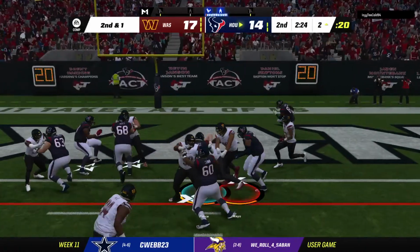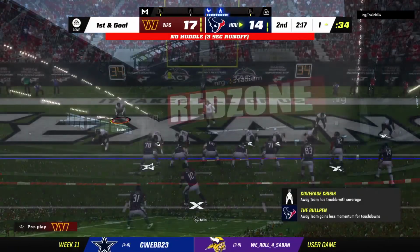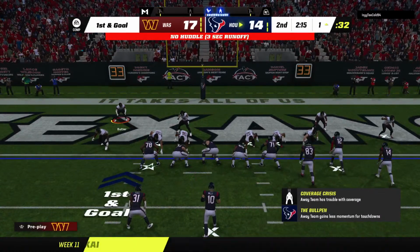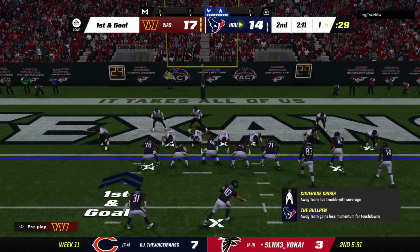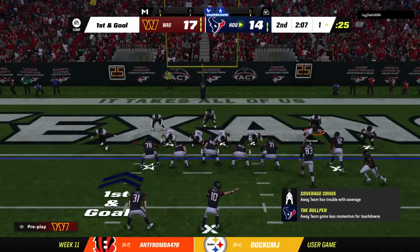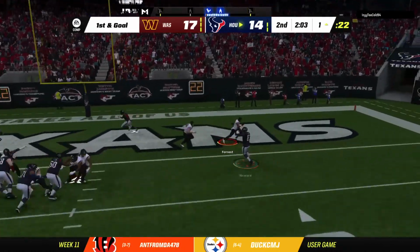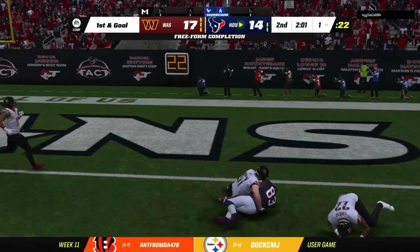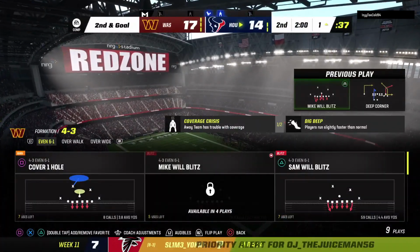Now the rookie 4th-round pick. This is Dameon Pierce. They give him 2 yards there as they're set up now with a 1st and goal. Now they'll put a receiver in motion left. Mills to throw it. Throw right side, caught by O.J. Howard. 2 minutes remaining in this first half of football.